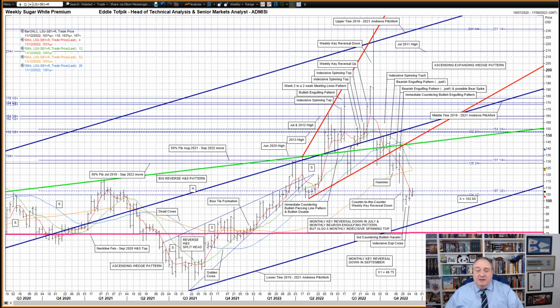Subpoint to this has been the monthly key reversal down we saw in September. Despite what has happened since, which seems to justify this selection, please still take this monthly key reversal down with a huge pinch of salt, as the earlier monthly key reversal down we saw in July did not work out so well. Nevertheless, it seems to be genuine.